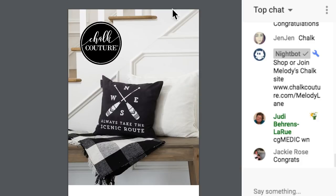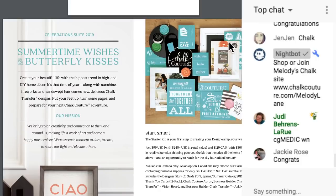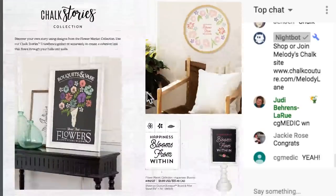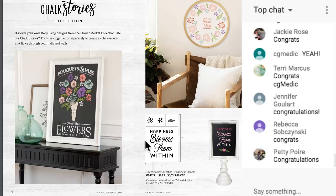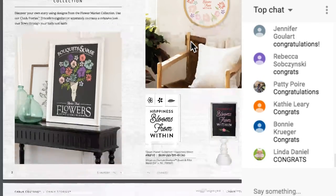And do you guys want to see the new chalk? Look, this is the chalk kit, the new one. You get everything in here. It's a $240 value. Now this kit is to become a designer. And look at these beautiful things. Oh, I didn't look at that picture. Blooms from within. Happiness blooms from within. It's so pretty.